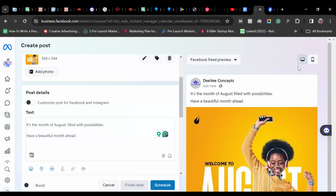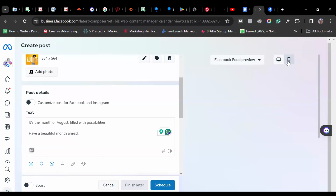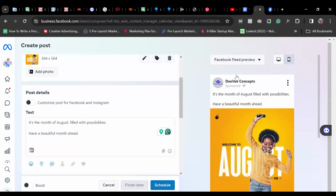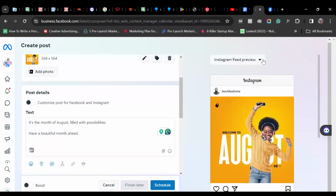And they are also showing me the different views. This is how it's going to appear on a laptop or a PC. And now I'm saying, okay, let me see how it's going to appear on a smartphone or a tablet. And I click on this other one, which is the smartphone/tablet, and we'll wait for it to load the preview so that we can know how it's going to appear. And here, this is how it's going to appear on a smartphone for Facebook, and this is how it's going to appear on a smartphone for Instagram. Almost more or less the same thing.